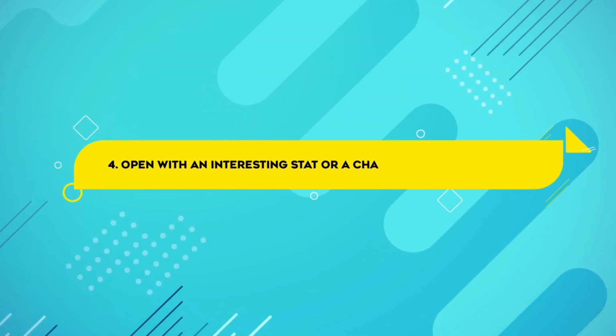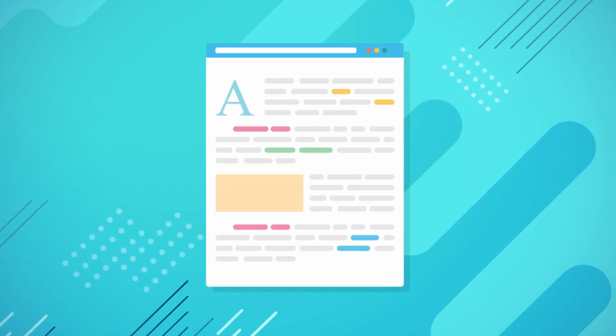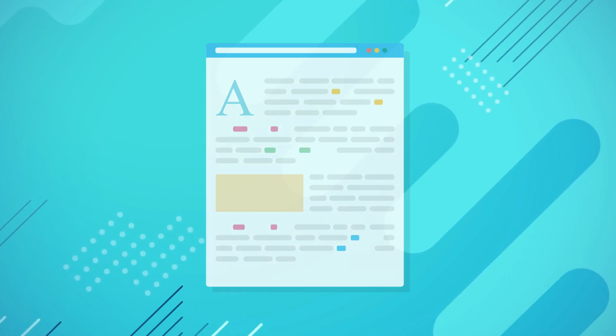And number 4, open with an interesting stat or a challenging statement. This is a great opening strategy, but it's very important to only use a stat or challenging statement if it's going to set the theme for the rest of your essay.